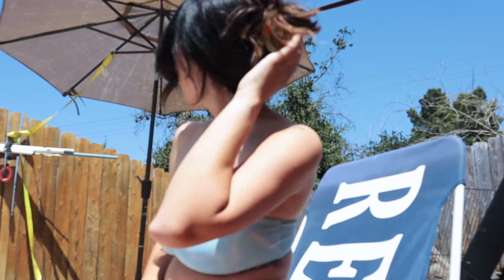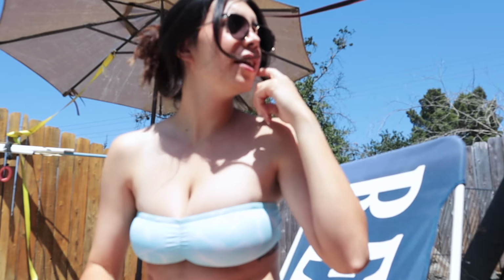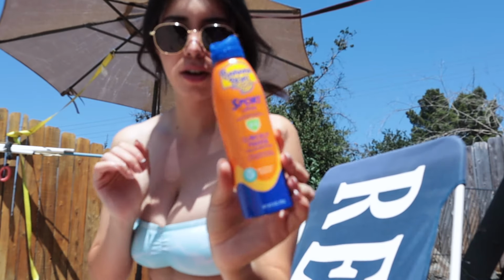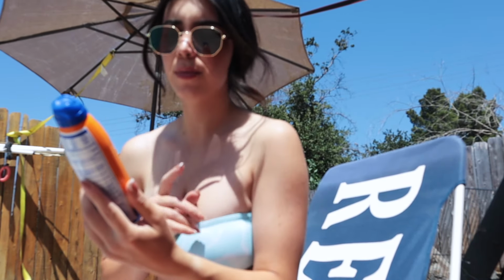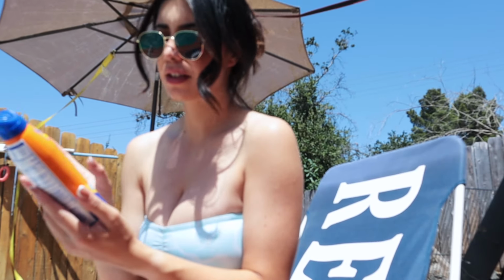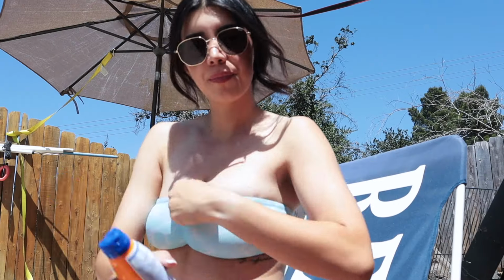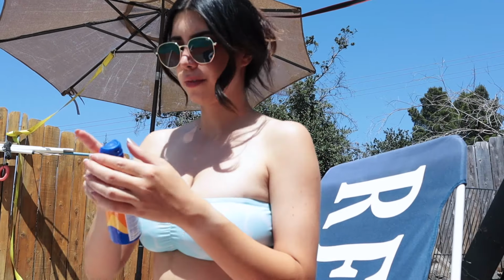By the way, my glasses are from Quay. They're so cute. They look like those hexagonal Ray-Bans. And I have my hair from this TikTok clip from forever. Anyways, I'm gonna put some sunscreen on. This is by Banana Boat. It's a sports ultra clear sunscreen. It's 65. It says clinically proven. I don't know what clinically proven means, but I'm just gonna apply it all over.